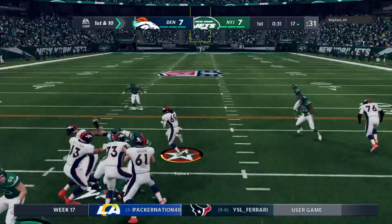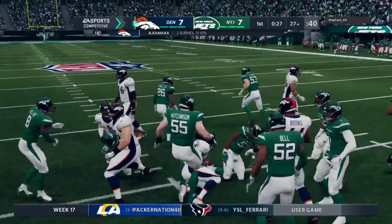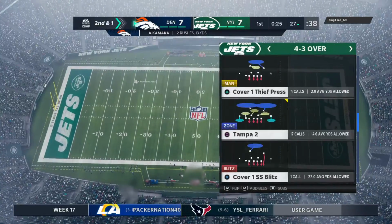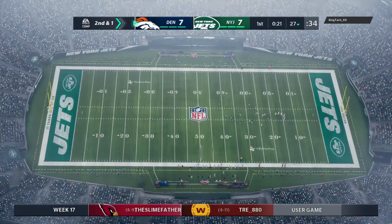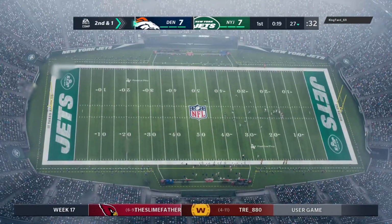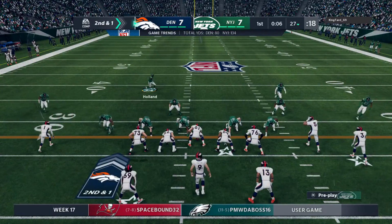They start the drive on the ground. Kamara. Give him 9 on the carry that time, and they're set up with a 2nd and 1. A nice run here early on. It doesn't take a great play caller to realize you want to establish a guy of his caliber with runs like this early because they'll pay dividends as the game progresses.